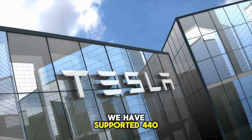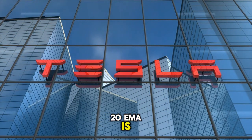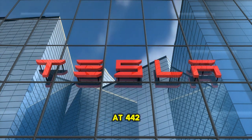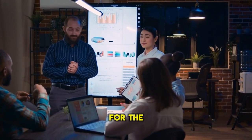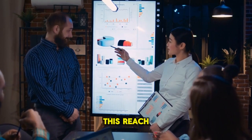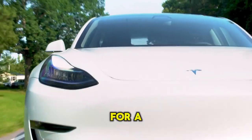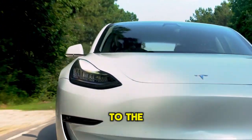We have support at 440, very near 440.6, which is where our 20 EMA is, and our resistance is at 442, at the 200 EMA. For the past 3 hours, it's been back and forth, sort of stuck inside this range, not actually doing a ton. There is potential for this wedge to shape out for a possible break to the upside.